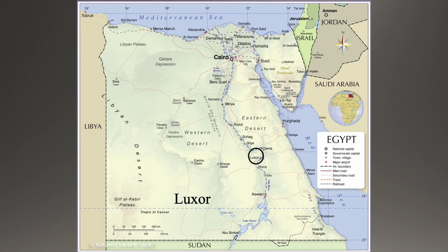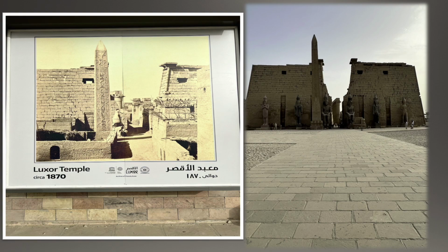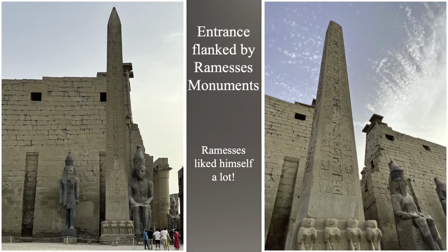As you can see, we're headed down the Nile, and at Luxor, the temple at Luxor hasn't changed much. The picture on the left is a 1870 picture of the Luxor Temple, and my picture as of just a few weeks ago. They look very, very much the same. This is the entrance to the Luxor Temple, flanked by large monuments, again dedicated to Ramses, the man who really liked himself a lot. And they're incredible, they're breathtaking.